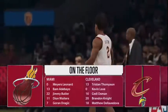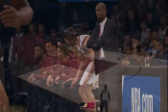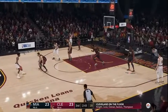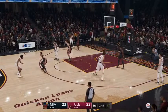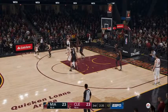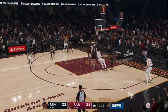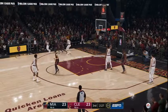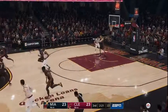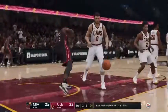Time to shuffle things up. Cavaliers with the basketball. Surveys the floor. Sexton to Love. Here comes the screen. To Love. Good look that time, but off the mark. Dragic. Leaving no doubt. Slams it down.